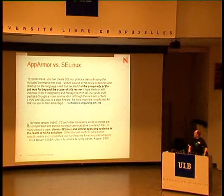This is a Network Computing review of Red Hat Enterprise 4, which includes SELinux, and it says, yes, these security policies, they're very nice. They work on the configuration out of the box. They don't work if you change the configuration. And it's incredibly difficult to change the SELinux policies yourself.